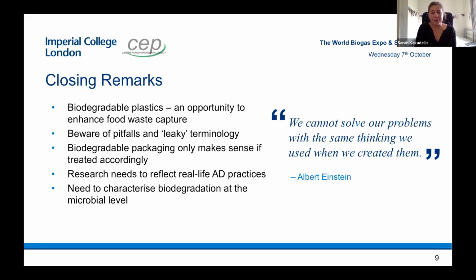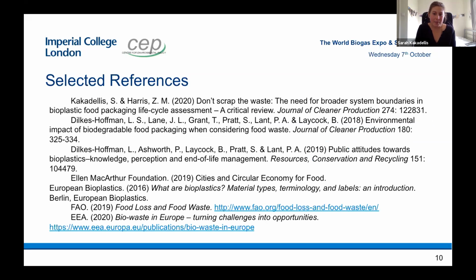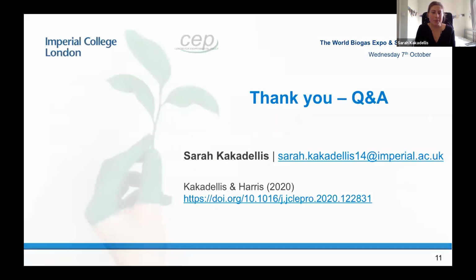From an academic perspective, it means aligning research with the real life, as I call it, and finally looking at the microbial communities and how they are involved in the process. So some of the references that were part of this presentation, and I've just attached here as well a paper. This is our latest paper that addresses the trade-offs that emerge when we shift from biodegradable to conventional packaging. So if you're interested in that, please have a read. It's open access. So thank you.